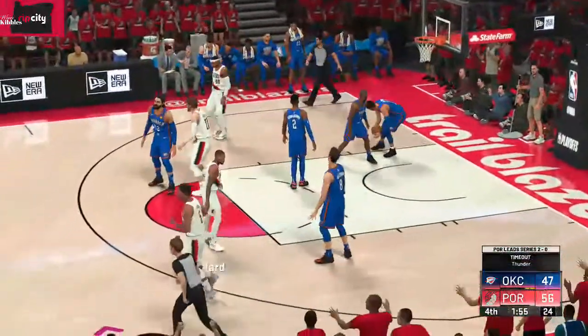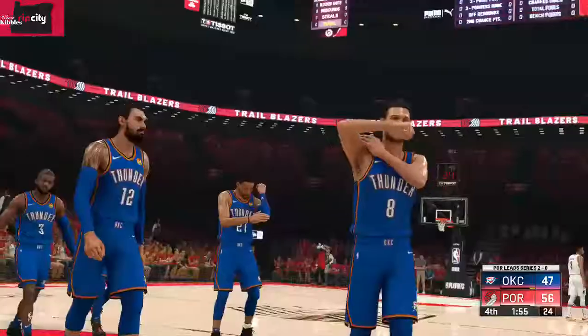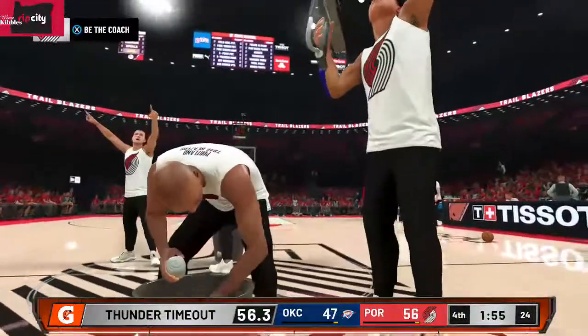Lillard with the bucket. Whether he's creating for himself or spotting up, Lillard's jumper is whizzing. Time called here. The Thunder decide to talk it over. They're trailing by 9. There's 1:54 left in the fourth.